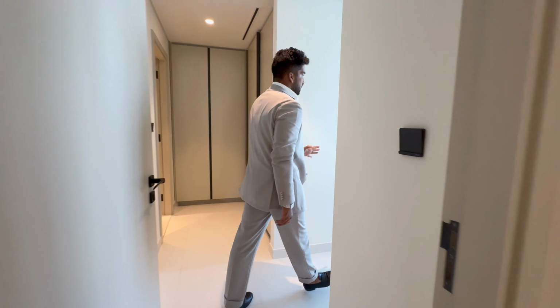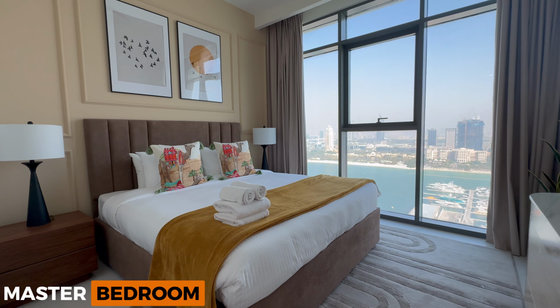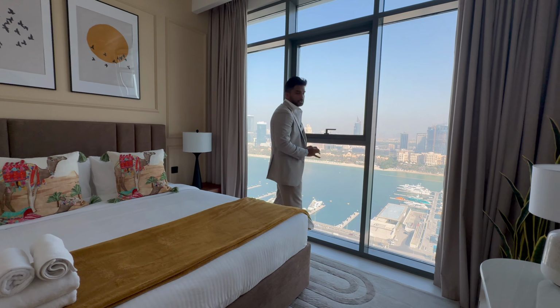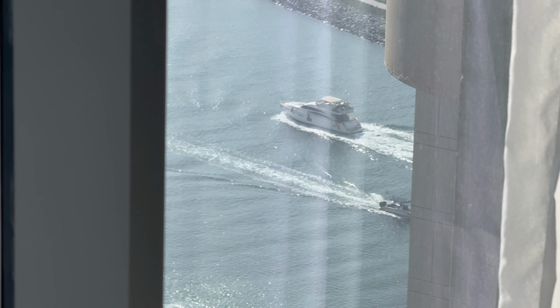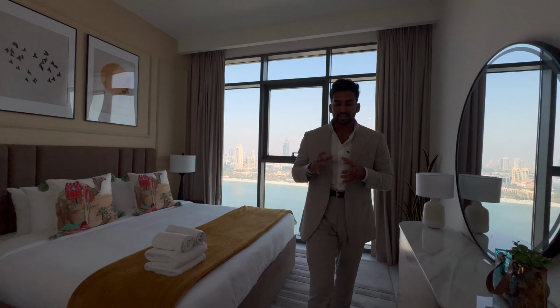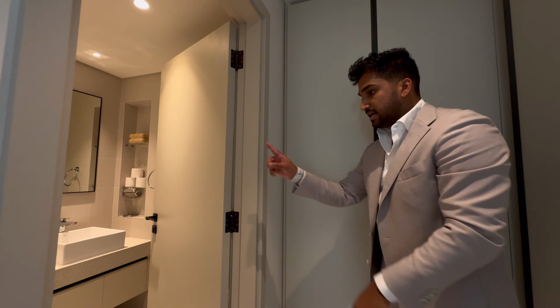Coming here, this is the master bed. Beautiful. I like how they did this very minimalistic design with this beautiful picture. Small but cute. And this master bedroom does not have access to the balcony, but it has a full view. From top to bottom, floor to ceiling, you have the harbor view. Emaar Beachfront is a community that has grown so much, and it is one of the best communities for apartments by Emaar. And this is the ensuite. It's a hearth sink.